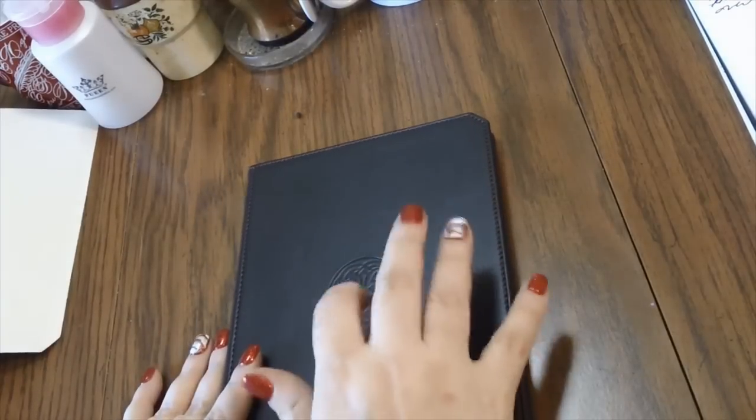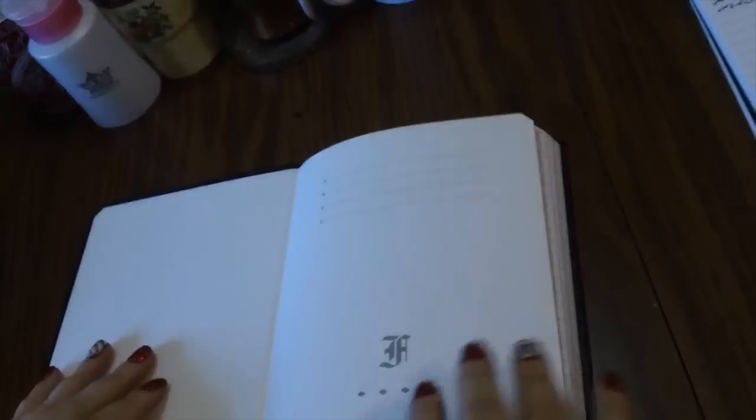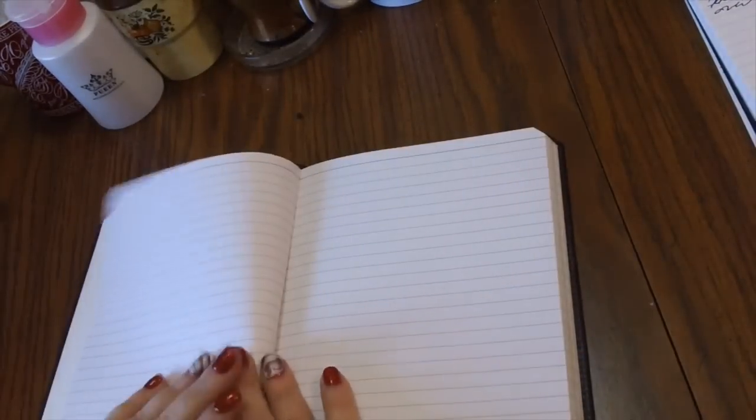Anyway, so this is their medium journal. It's a black one, and you can get this in lined, blank, or graph, I think it is. And I think they make a dot grid one too. So I chose the ruled paper because when I do my written journal, I like lines. So they make their own paper.